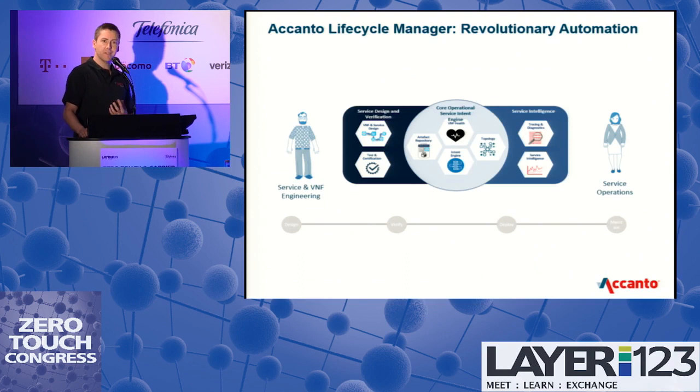So the Accanto Lifecycle Manager, as said, has at the heart of the product the intent engine that I just showed you a glimpse of. The intent engine is able to automate a lot of this service lifecycle management. On the left side, we are also helping Jack. Jack needs design tools, so he has a designer to design his services, but he also has a verification tool that enables him to automate some of the service verification that we just went through.